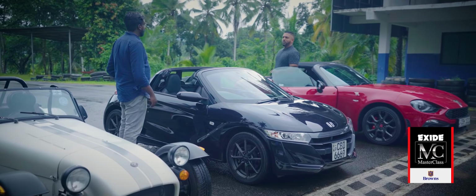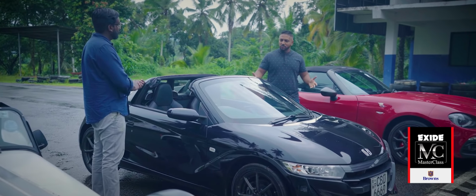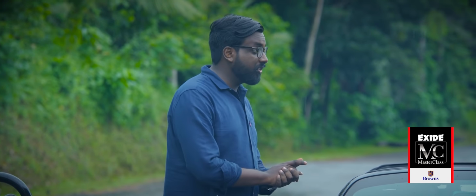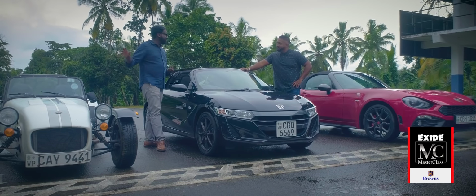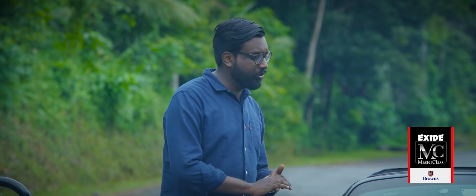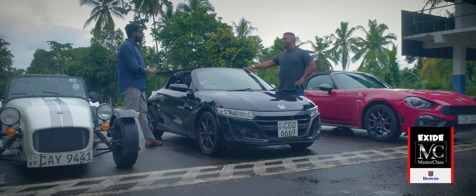Sam, you were supposed to bring two affordable sports cars. What's this? You bought supermarket trolleys. Well, back when they were allowed to be brought into the country, they were considered affordable sports cars. I mean, look at the Caterham. It was actually about half the price of that 124 Spider when it first came. And the S660 was even less. Half the price and half the power, I'm sure.